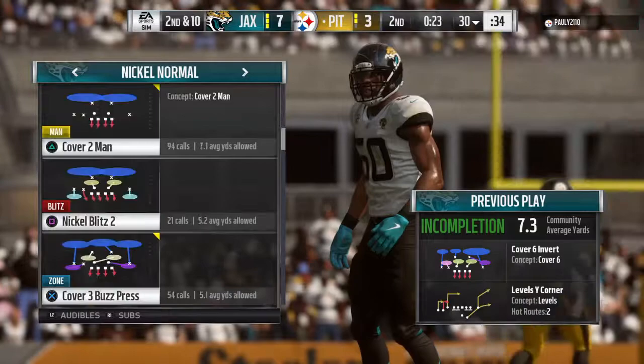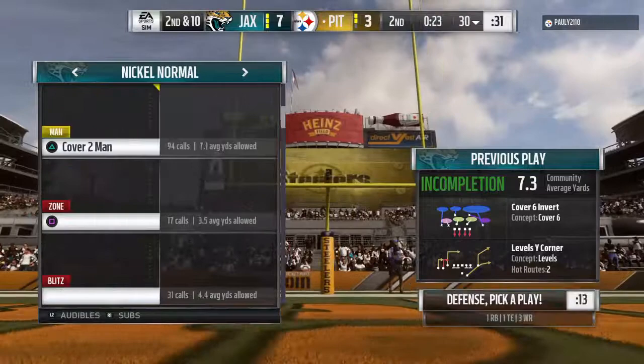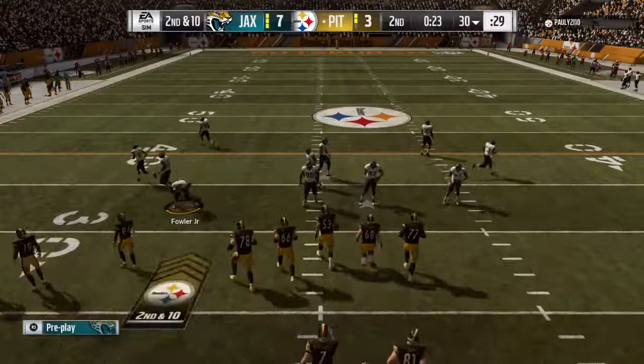Partner, I think it's high time to get him some passes that he's comfortable with, some easy throws, some completions. He's not even hitting 50% thus far. Well, certainly that has played a big role in why they are trailing right now. Ball on the 30 as they come up second and 10.